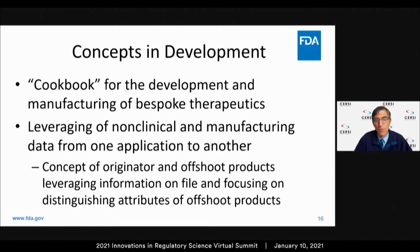And then the other issue is whether we can help with this regulatory aspect by allowing people to leverage non-clinical and manufacturing data from one application to another. Do we really need to reinvent all the information for a vector backbone over and over again if we can figure out some parameters, like what size inserts can it reasonably accept?